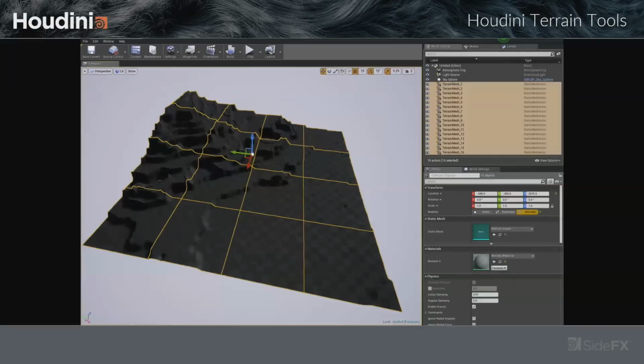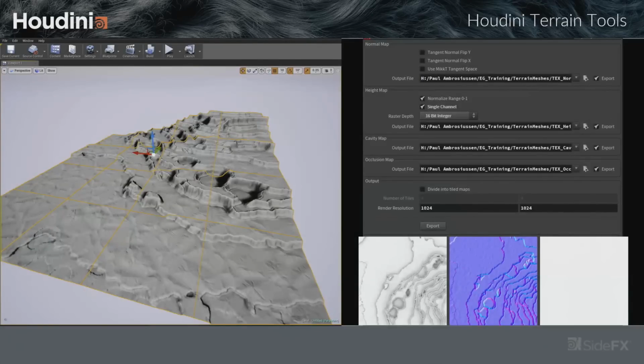On the next slide, we can see that I also imported these meshes into Unreal. So you can just walk around on them, you have collision, and that all works nicely for you. There's a different way of doing it, which we can see on the next slide, which is rendering all your terrains into texture data. The tool can render out height maps, cavity maps, occlusion maps, and even normal maps. The tool also allows you to split these big maps into smaller tiles, just like the mesh tool. So those two tools work perfectly together.